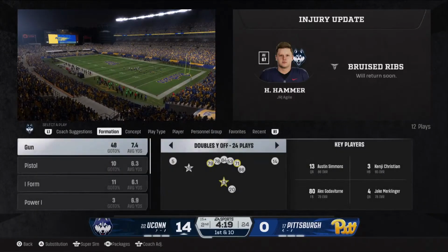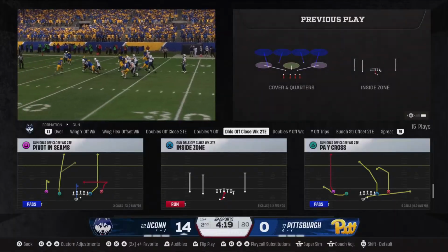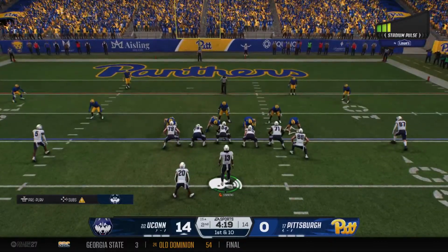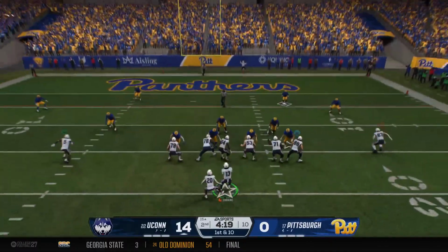And it's a good job by this defense, man. They got him in 3rd and short, but, man, they've got to do a better job. If they want to get back in this football game, like, they've got to force some field goals. They've got to force some punts. They've got to force something to go their way, and they've got to be better on 3rd down.